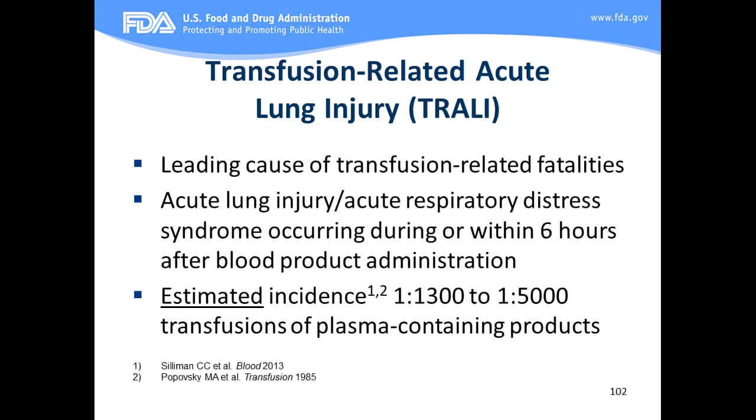Now, using the HCA data, we are working on another project with the outcome of transfusion-related acute lung injury, or TRALI, which is the leading cause of transfusion-related fatalities. It is defined as an acute lung injury or acute respiratory distress syndrome, which occurs either during or within the first 6 hours after blood product administration. The estimated incidence of TRALI is somewhere between 1 in 1,300 to 1 in 5,000 transfusions of plasma-containing products.